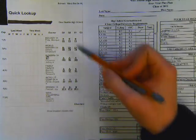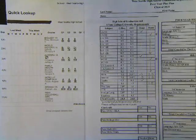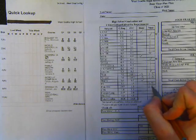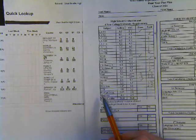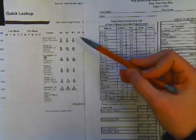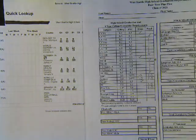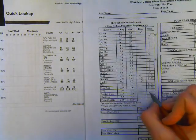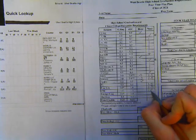With fine arts, it looks like I haven't taken any of those classes yet, so those are ones that I'll want to plan to take in future years. So for now, I'm going to put 2.0 and just know that I'll need to take those before I graduate. Similarly with CTE, it looks like I haven't taken any of those classes yet. Those are classes like auto or photography or journalism. So it looks like since I haven't taken any of those, I'll put them in the need column as well. 1.0.